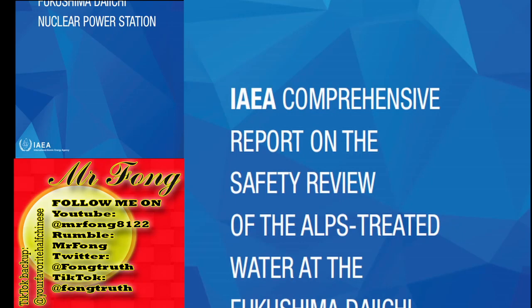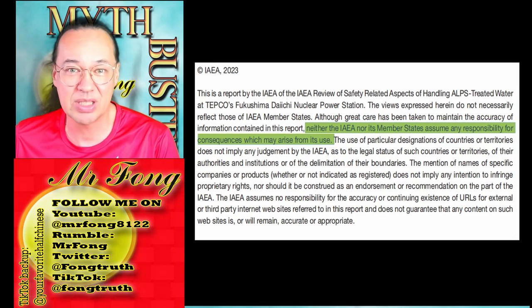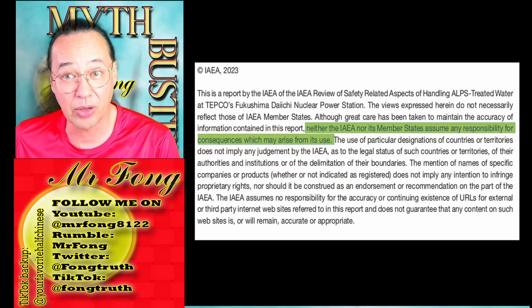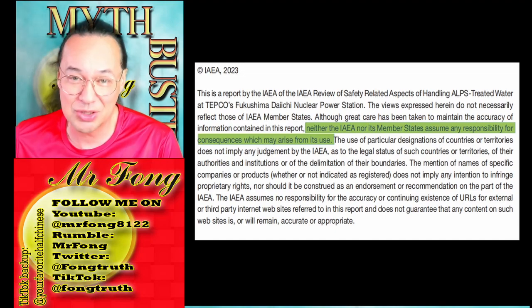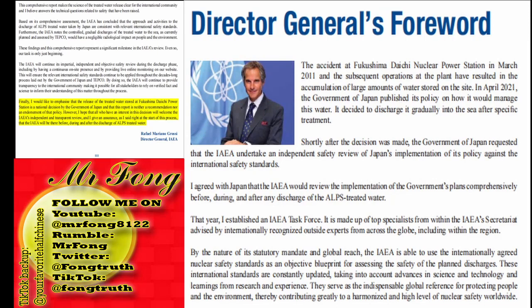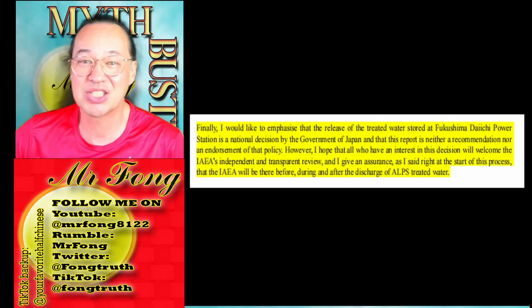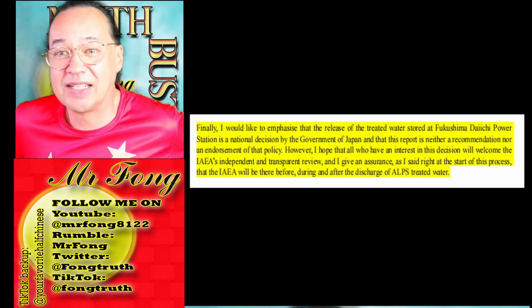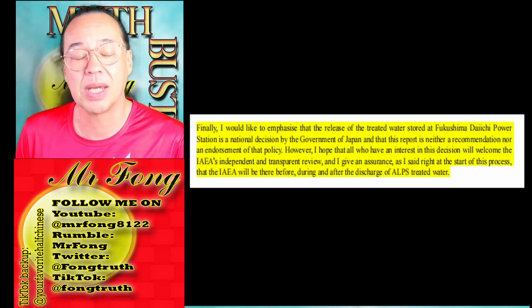Now in the report, second page: neither the IAEA nor its member states assume any responsibility for consequences which may arise from its use. That is a disclaimer. Now, why would they do that? Just ask yourself. We will soon find it out. Now, on the page of the Director General's foreword: finally, I would like to emphasize that the release of the treated water stored at the Fukushima Daiichi Power Station is a national decision by the government of Japan, and that this report is neither a recommendation nor an endorsement of that policy, which means that Japan has made this decision solely on its own.